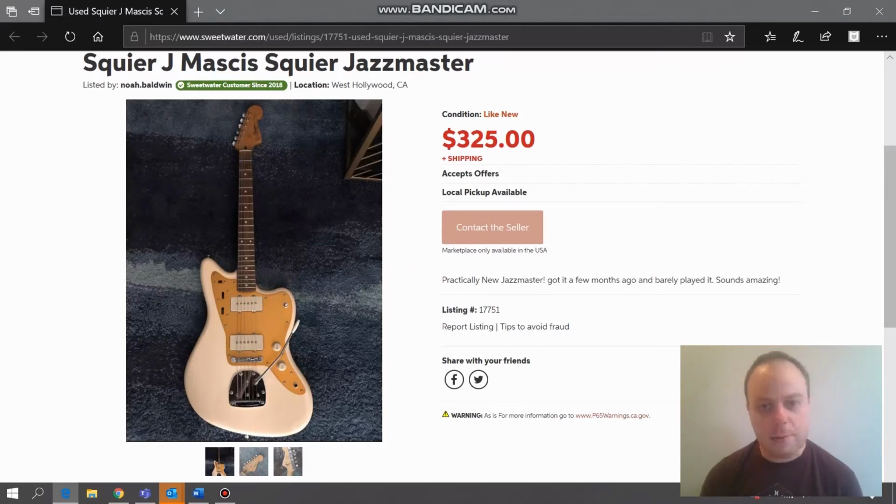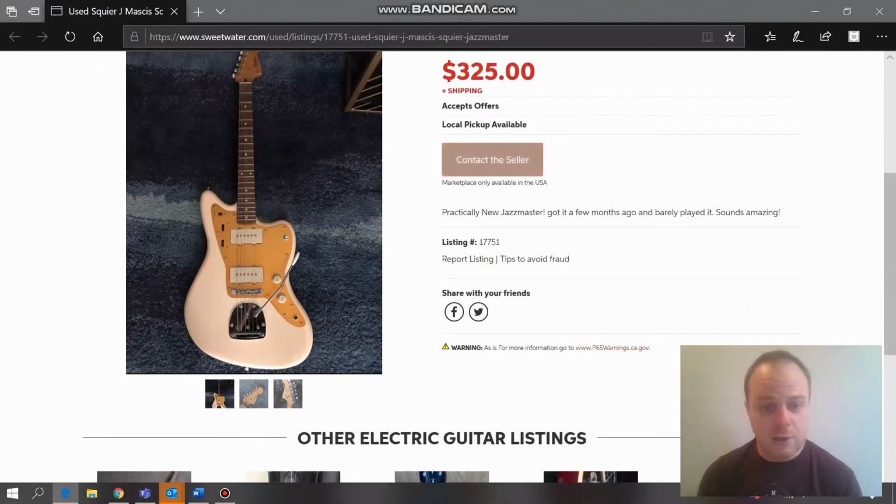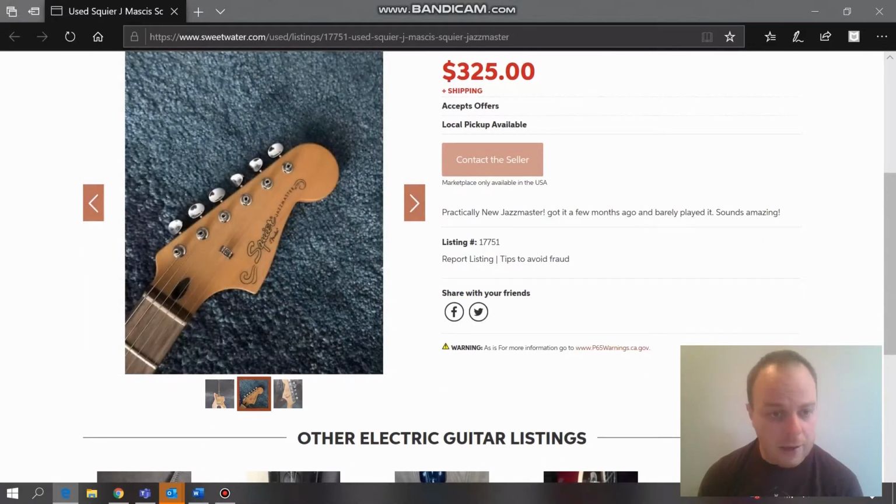Again, this person's accepting offers. I always use that feature when you're shopping for a used guitar, just because somebody has posted a price, that might be like their wish list price. You can always jump in there, offer them like $50 less, something like that. This one you're gonna have to pay shipping on, so keep that in mind. But you can always make an offer and even try to get a lower price. But I think this is a great price for $325.